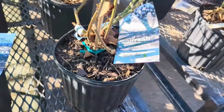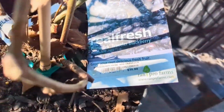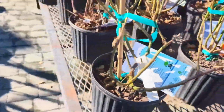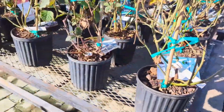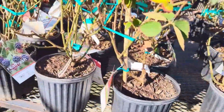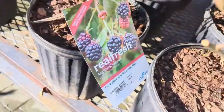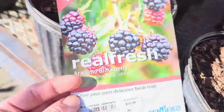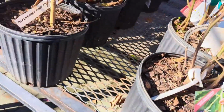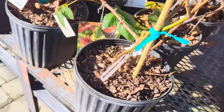Blackberries. And what's that? Arc Traveler. Looks like those are all Arc Traveler. This one is Arapaho. Prime Arc.